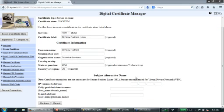It's called subject alternative name. Those are fields that are typically used when you're making a VPN connection, which uses a different protocol than when you're using SSL. SSL does not typically require these fields to be filled in, so I leave them blank and click continue.